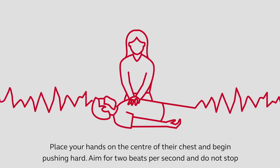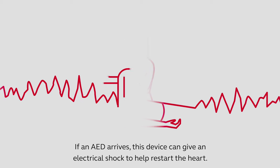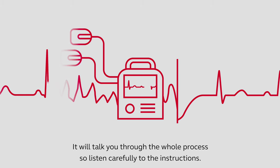Aim for 2 beats per second and do not stop unless someone can take over, you are exhausted, the AED arrives, or the emergency call handler tells you to. If an AED arrives, this device can give an electrical shock to help restart the heart. It will talk you through the whole process, so listen carefully to the instructions.